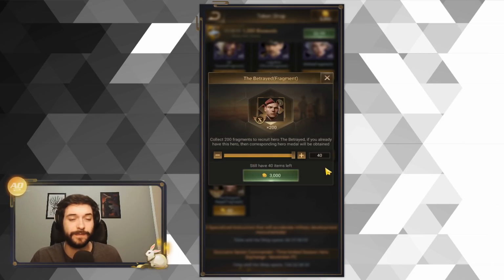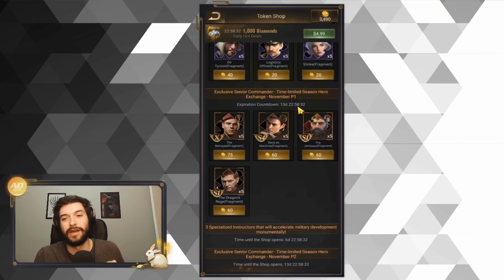Betrayed is a decent hero. He's certainly not bad by any means. He's a hero that you will probably use even if you're a maxed base. I give him a 2, 2 to a 3, 2.5, but a 2 out of 4. He pairs very well in the middle, so he pairs well with big damage dealers, generally speaking. So Bird, Rose, Nomad, people like that.